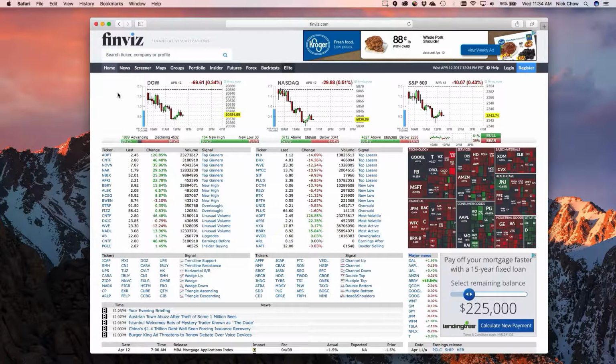So on the homepage here, you can see that there's the overall market. How's it doing? Just so you know, the free version is not real time. There is a 15-minute delay. But if you're just using this for research and then backing it up with, let's say, Thinkorswim or E-Trade, or anything that has real-time data, that would be the best way to do it.